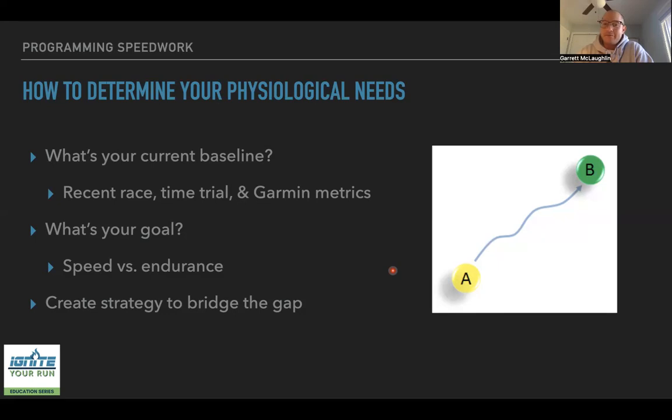But then from an endurance standpoint, if we say to go out to run a half marathon or full marathon, they have a hard time sustaining a slightly faster pace for a long period of time. So in that situation, we might need to work more so on endurance than speed. So I think understanding what your current baseline is very important because you can go two different directions from a running and a programming standpoint.